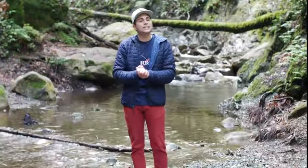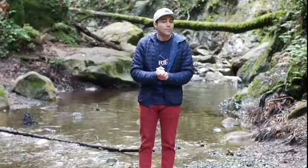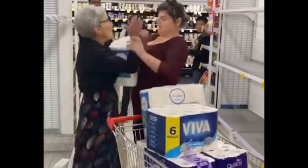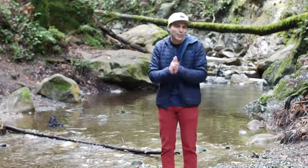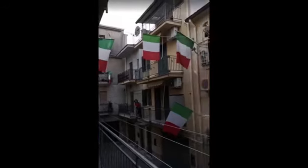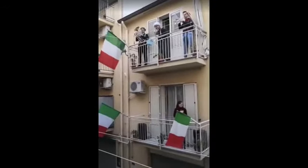And make no mistake, this is going to be rough for some more than others, but history has shown that us humans are pretty resilient. These types of things can bring out the worst in us, but they can also bring out the best, most wholesome parts of us, like these Italians practicing their social distancing with an impromptu balcony concert.